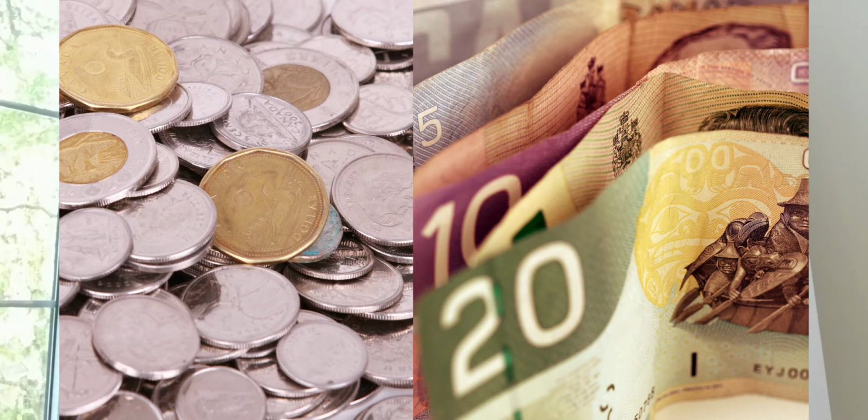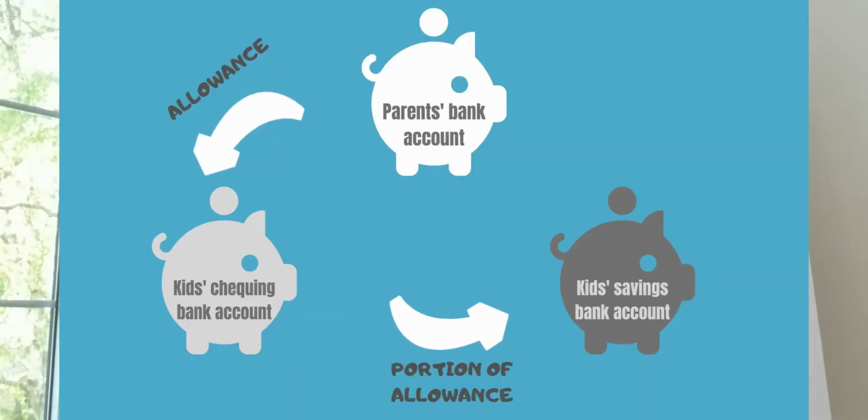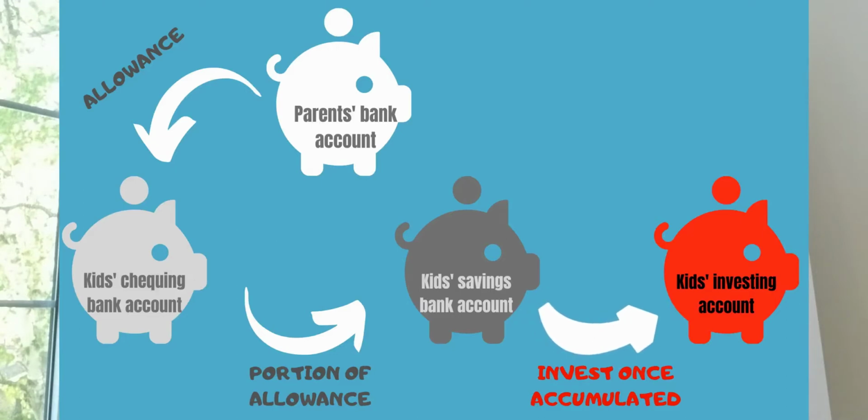The cash system worked really well when the kids were little, because they were able to see it. They were able to count the cash or the coins and learn how the coins and the cash relate to each other, and that worked really great. However, now that they're older, we opened up bank accounts for them. When it's allowance time, I transfer the money from my checking account into their checking account, and then from there we take half and put it into their savings account. The money accumulates in the savings account, and if they get any birthday money or Christmas money, they put it in the savings account too. Once it reaches a certain amount, we put it into investing.